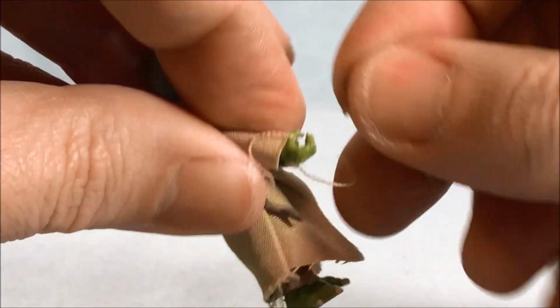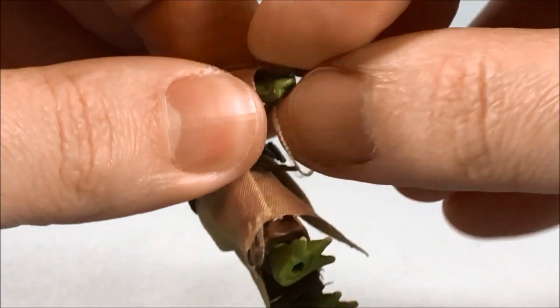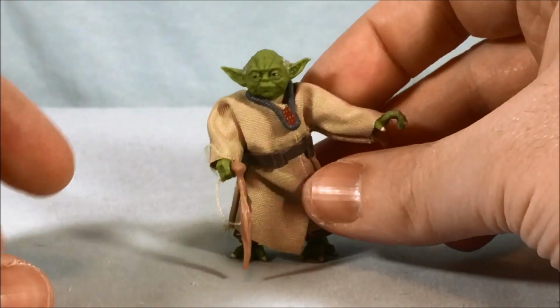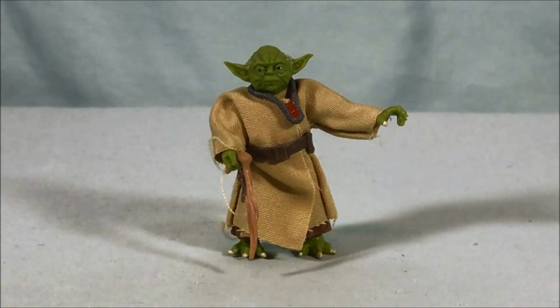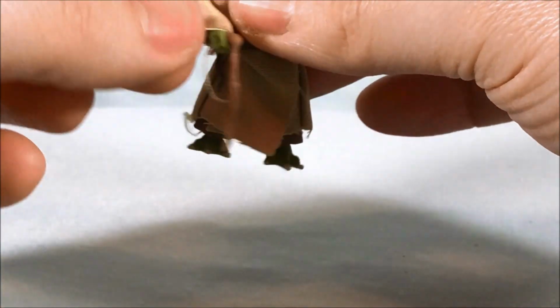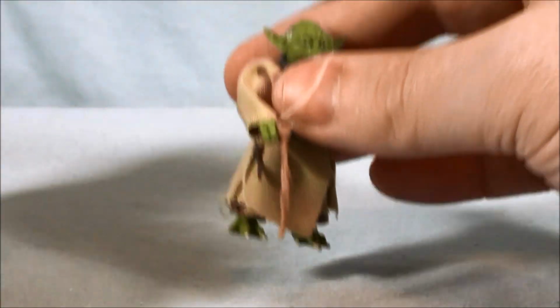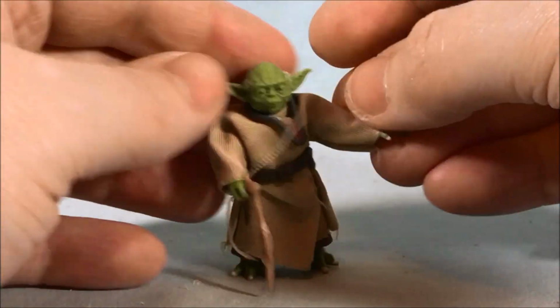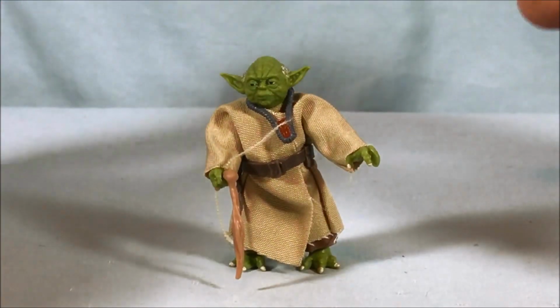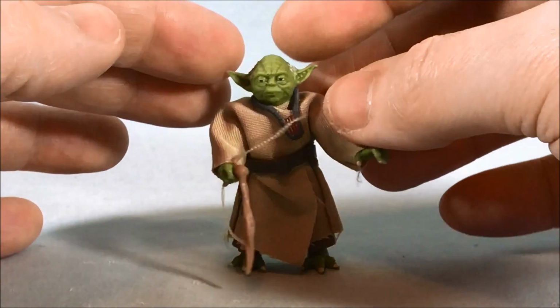All right, can we get this open? There we go. Okay. That's not terrible, you know? I'm going to have to cut these. That really just flew right off of there. I'll fix that later. Anyway, so he's not bad. He's, again, just too much fabric. I can't tell where the figure is.